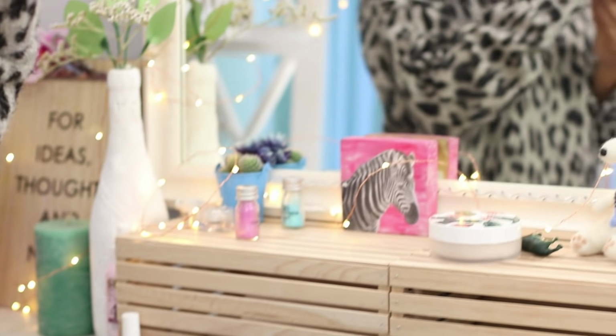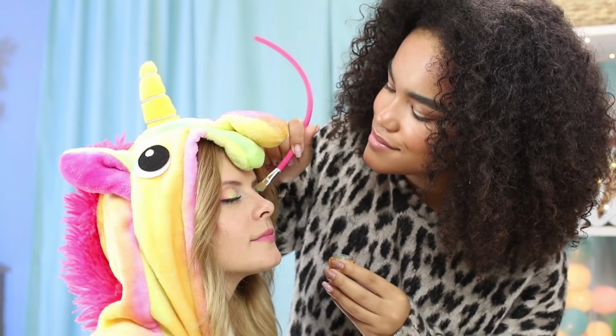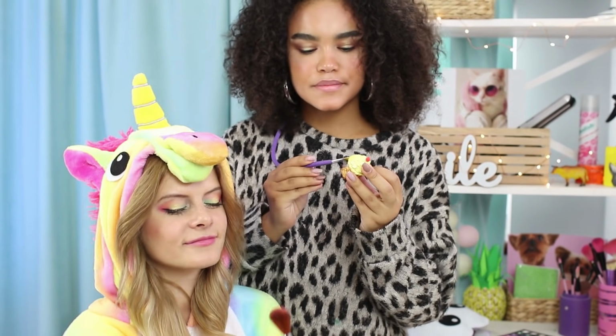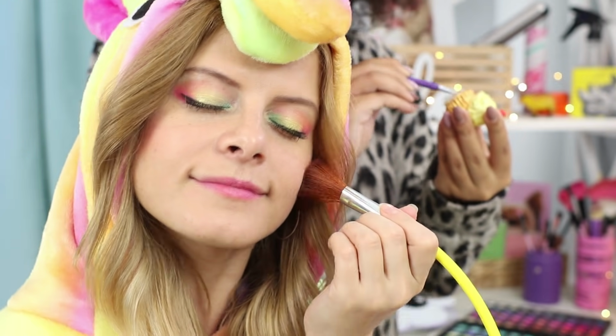Let's do Unicorn's magical eye makeup. These cupcakes have a bright eyeshadow filling. We try out all the flavors. Now, Unicorn definitely looks like a sweet tooth. We just have to add blush to her cheeks, and we are ready to go to a photo shoot.